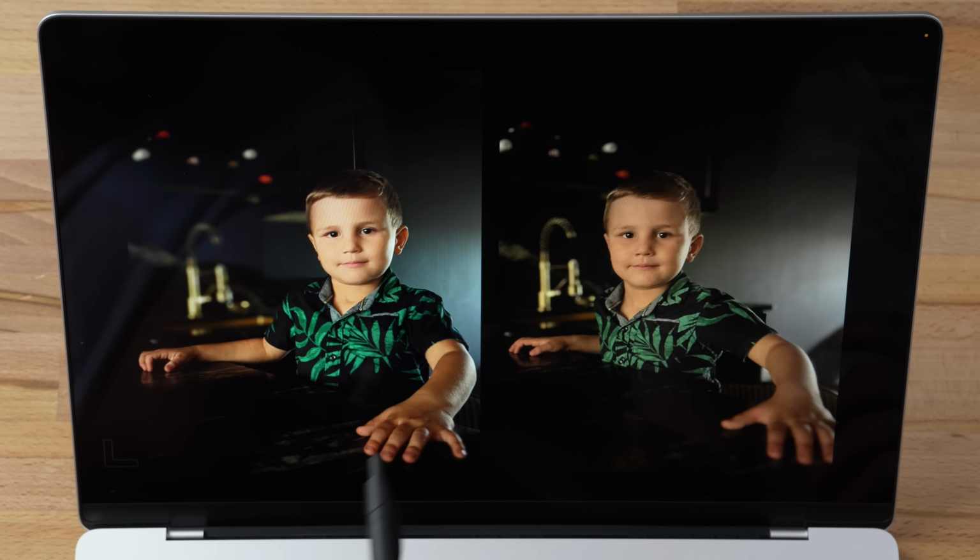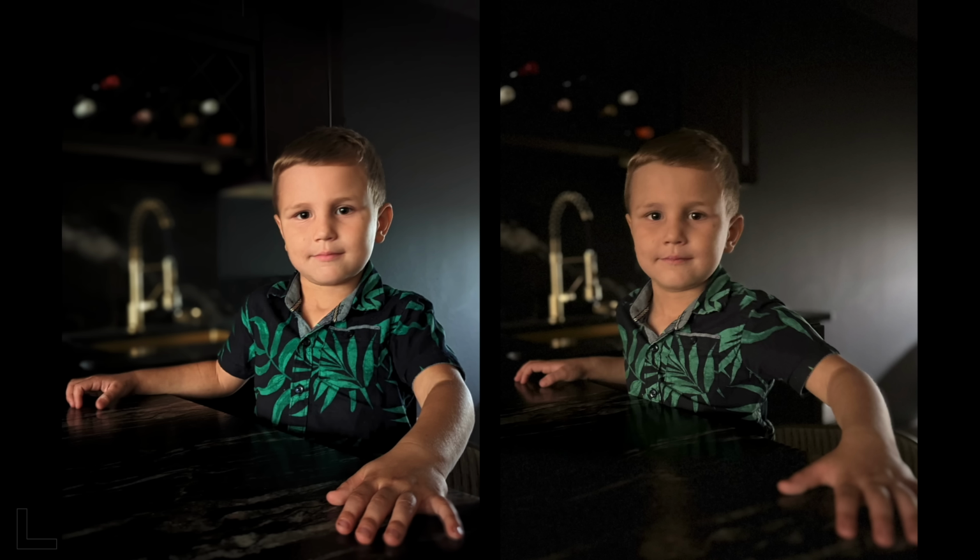Dude, this almost looks like a DSLR. That looks great, beautiful. That looks really, really good. Nice and clean everywhere. Yeah, the one on the left almost looks like it's once again blurry, like some motion blur or something, and it's not sharp.